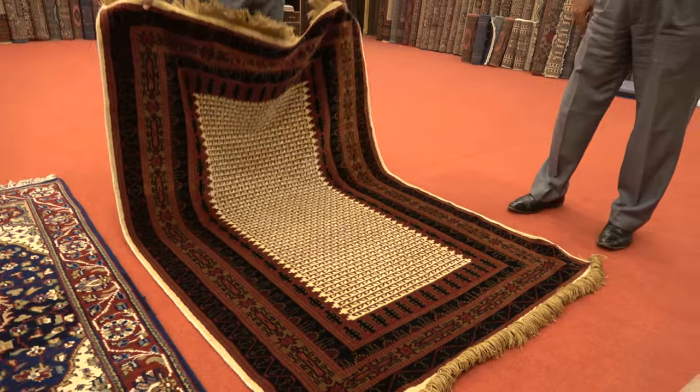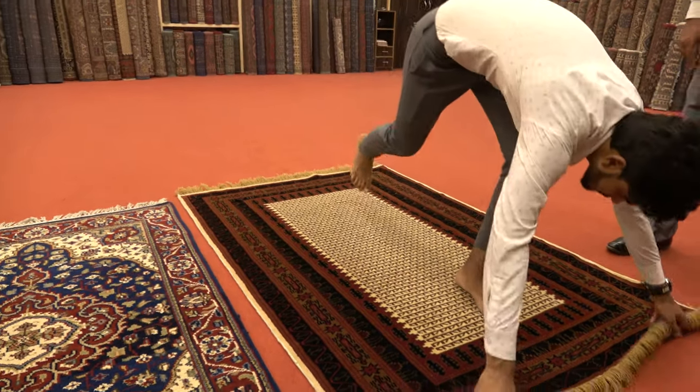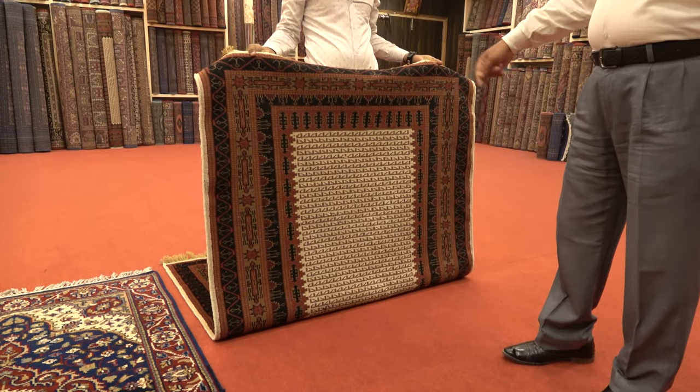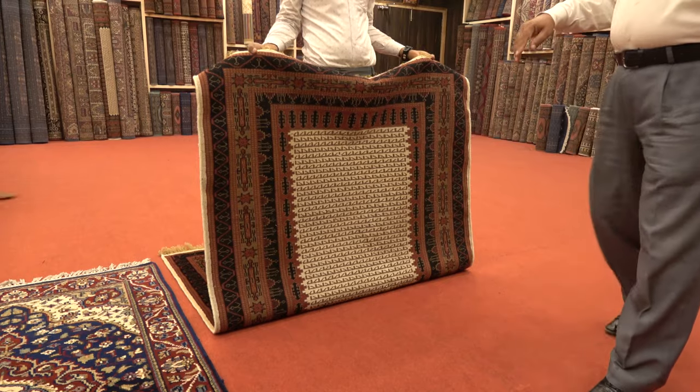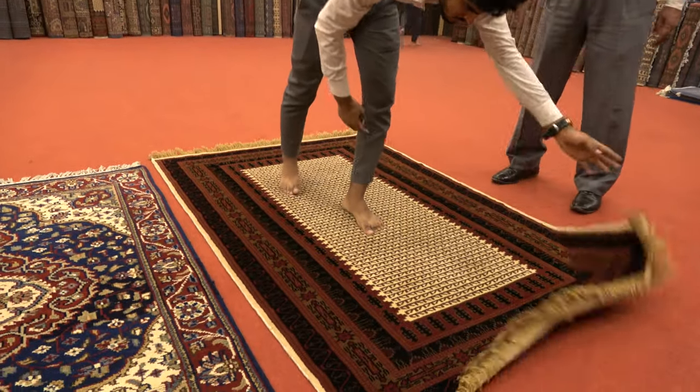Piche se dikha isko. And see it from, isko gumata na. Now see the quality from the backside. Much, much clearer. That means the quality of this carpet is much, much better. Then we make them in different sizes.